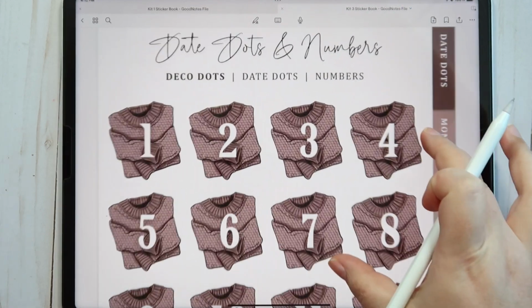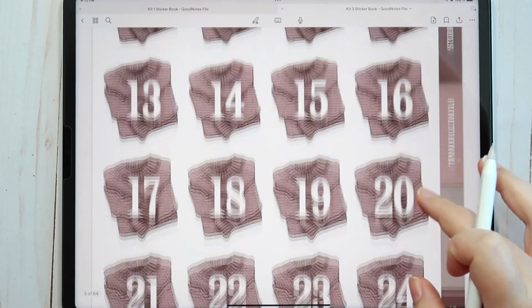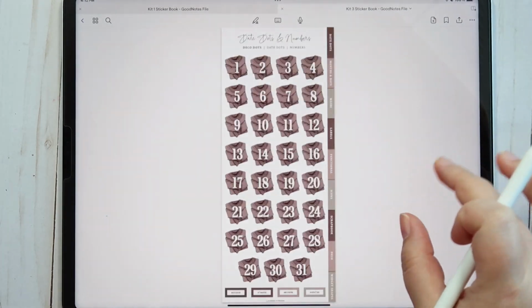Here are the deco dots for kit 3, these little sweaters. How stinking adorable are those? Just the coziness. So those are the deco dots.